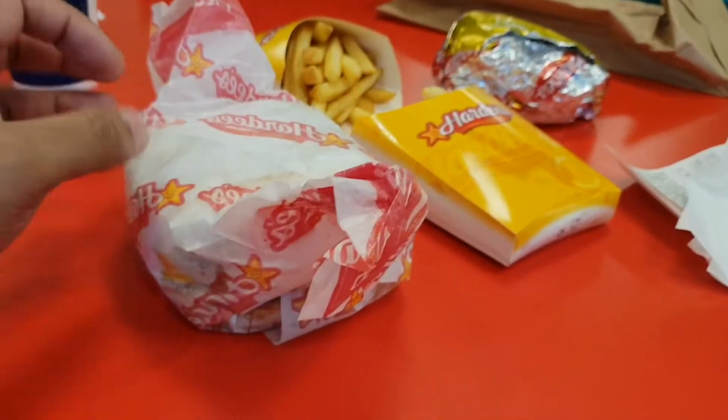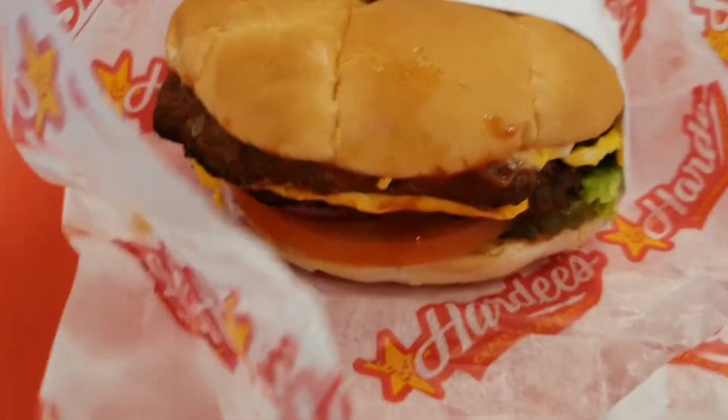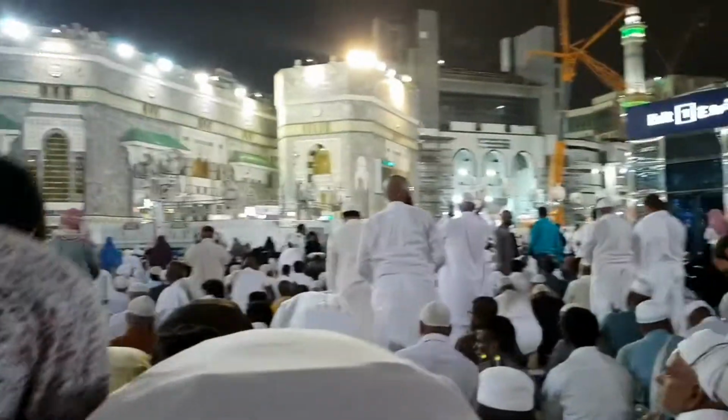This is the superstar burger. Double cheeseburger. Bam. Big burger for a big man. She got a little chicken fillet, usual stuff.